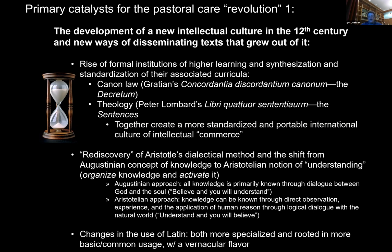And in canon law and theology, there were two principal works that emerged that kind of summarize and provide really the apotheosis of these movements. So Gratian's Concordantia Discordantium Canonum, the concordance of discordant canons, much better known as the Decretum, was one of these works. And Peter Lombard's four books of the Sentences, simply and commonly known as the Sentences, were the two big texts that emerged to kind of wrangle together authoritative and standardized approaches to canon law in Gratian's case, and theology in Peter Lombard's case.